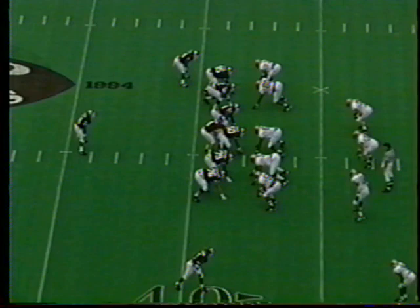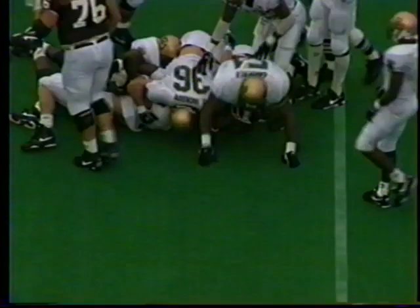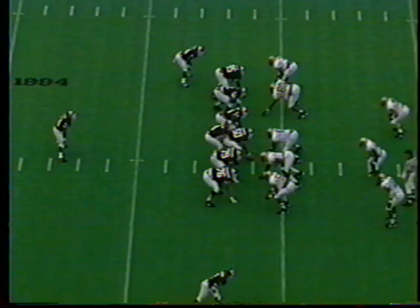McElroy is the lone setback with a split end on the right, Chris Sanders. They put Detron in motion toward the short side of the field. And it goes to McElroy. Looks for a hole. It's there for a moment. Then Baylor quickly shuts it down. Gets a 2-yard pickup to the 36. Single setback again. It continues to be Leland McElroy.